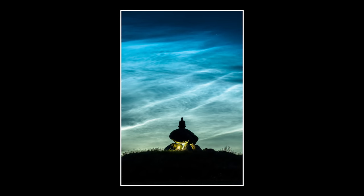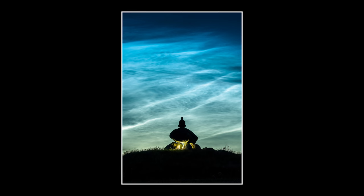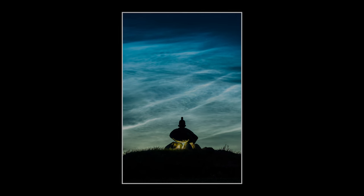The shapes of noctilucent clouds are, as mentioned, fascinating, and when you time-lapse them, you can really see their beautiful movement as mesmerizing waves on the night sky.